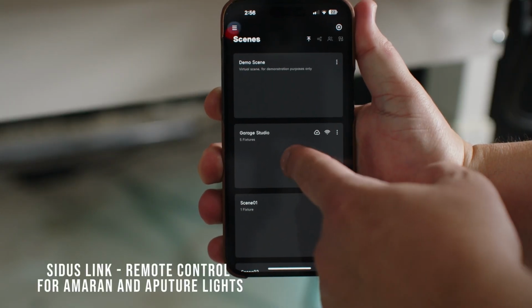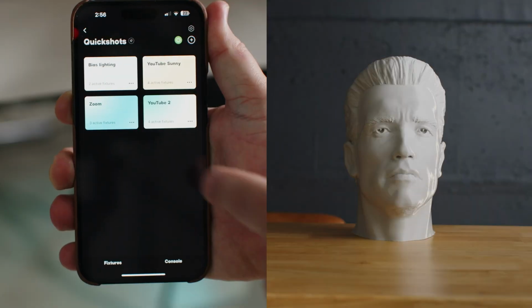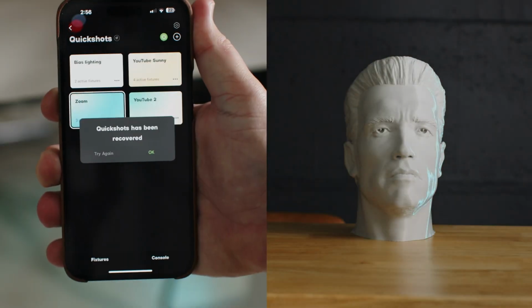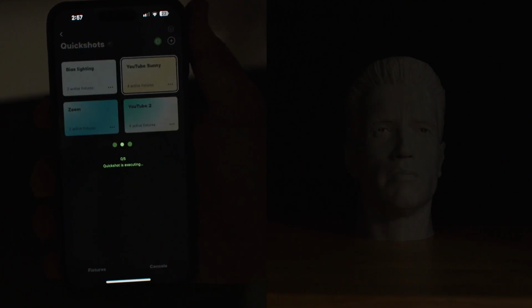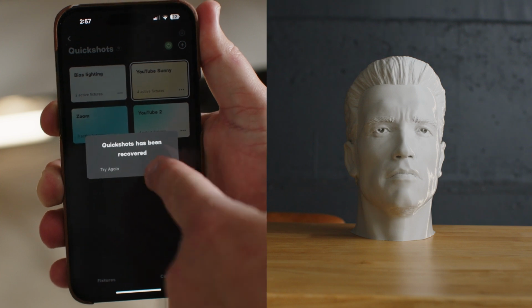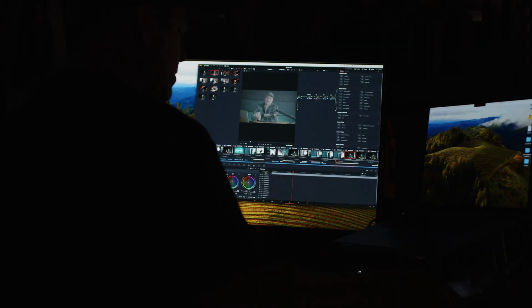The best part about these lights is that they lead into my last point, which is having a turnkey setup. These lights connect to an app called Sidus Link, and you can literally set up your whole scene, dial your lighting in, turn them off individually, save the scene, and then have it preloaded. So no matter what you're doing, you can come in, click your button, and it'll load up your scene. I have one for Zoom, I have a couple different looks for YouTube, and then I also have one just for when I'm color grading and I need a very minimal look.